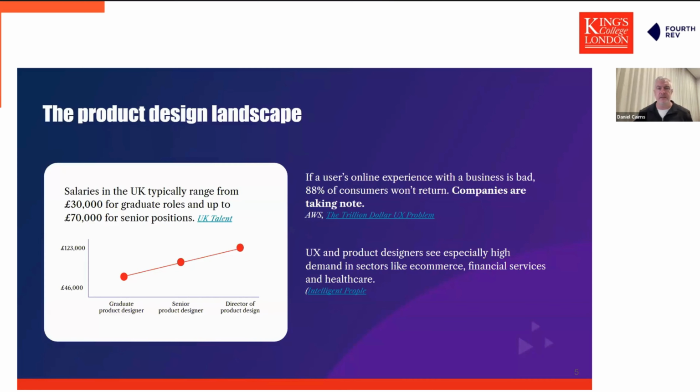This growth isn't just about the number of jobs. It's also about increasing recognition of the value that great product design brings to businesses. The business impact is critical. For example, Amazon Web Services report that if a user's online experience with a business is bad, 88% of consumers won't return to that site. Can you imagine losing 88% of your customers through your product or UX UI? Companies are realizing that user-centered design is critical for success and customer satisfaction.